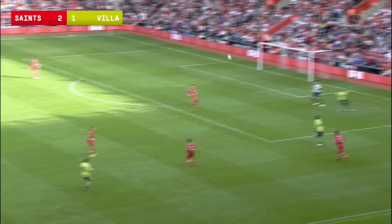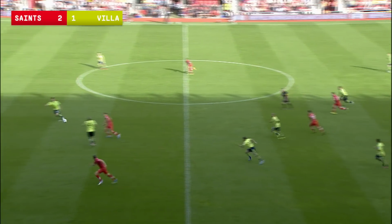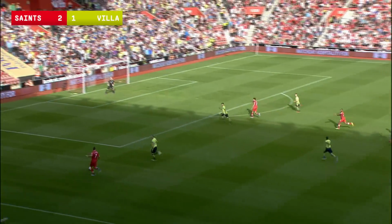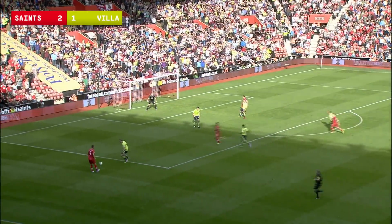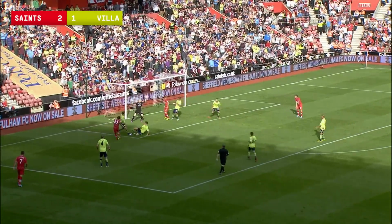Gazzaniga clears left-footed under pressure from Bent. Gets it up towards Lallana. Great jump from Lallana, and a lovely touch from Ramirez again. Lambert now breaking down the left wing. Ramirez gets into the penalty area, points where he wants it, but he has to go short to Punchin. Punchin gets it back onto his right foot, low shot into the back of the net.